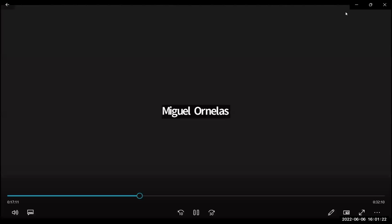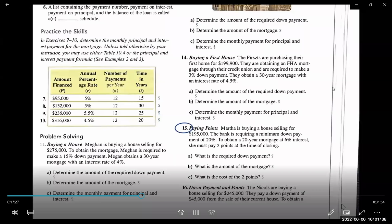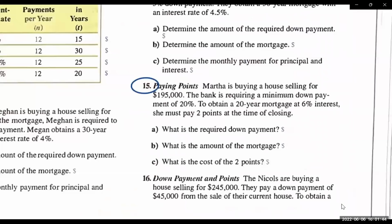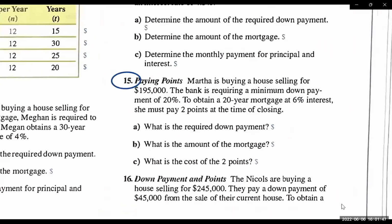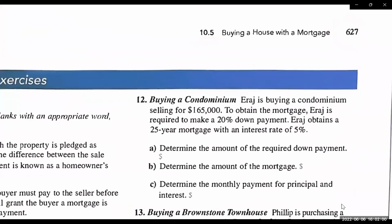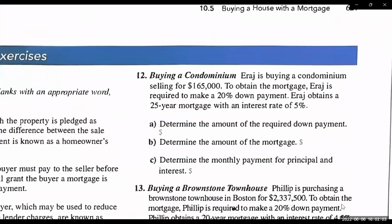Okay, so let's see if we can remember. Oh, how come it's not showing up? You guys don't see it on my screen, right? All right, let me re-share again because it knocked me off. Okay, here we go. This is page 627, section 10.5, number 15. It's about mortgages, right?